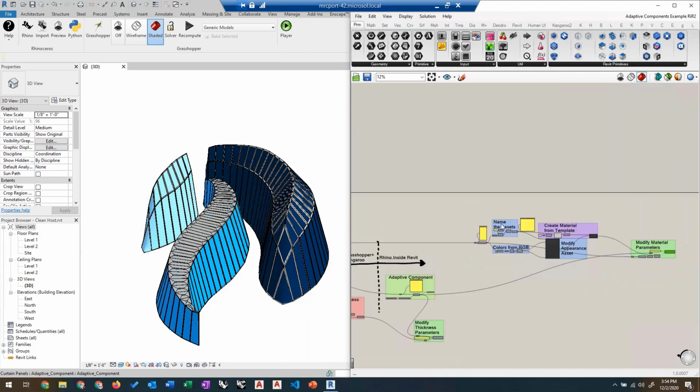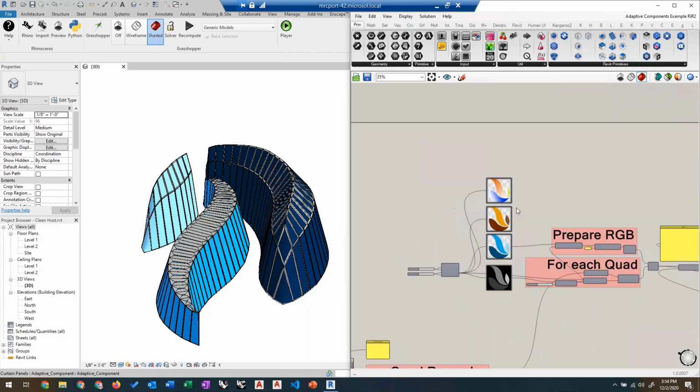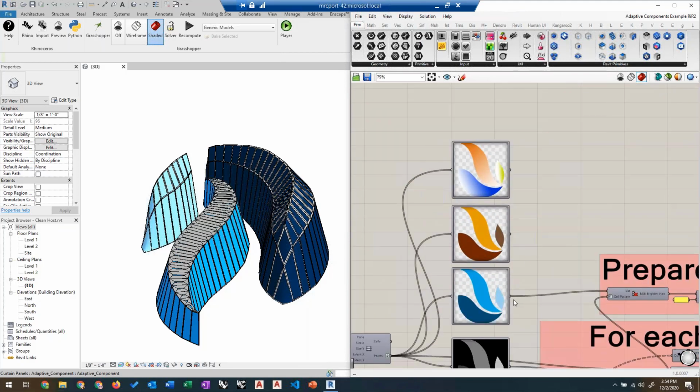So if I want to change the material qualities of these, I can do so very easily just by changing this node here, and this should update shortly. It's a nice way to manage a lot of these parameters and assets that are in your Revit model, both create and manage what is there. So very powerful tool. This will just take a quick second, but it should update shortly.